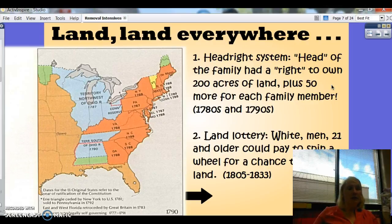As we began to want our independence, obviously we were given the ability to grow and do other things with our land. But as we started to expand west, we were here on the coast, and as we started to expand west, we started to take away land from the Native Americans. If you'll remember, that would be from the Creek and the Cherokee. And as we did that, we had to figure out, well, how are we going to give away this land now? And so we started using a land lottery.